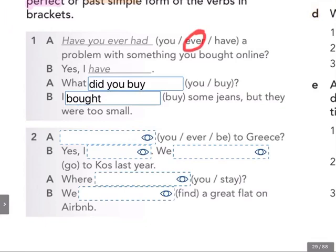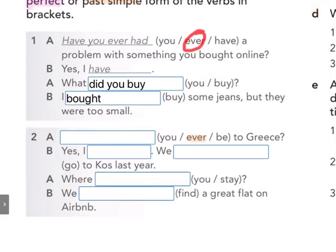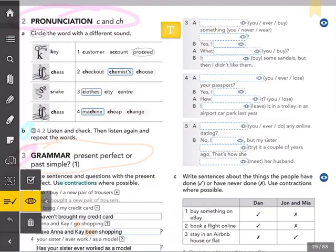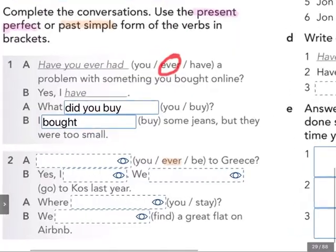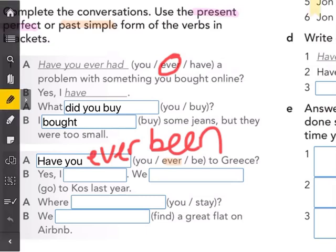What about number 2? Ever been to Greece? Well, again, here, what do I have? I have my friend Ever, ¿no? Mi amigo Ever. Let's see. Perdonad, perdonad. Let's see. Have you ever been to Greece? ¿No? Have you ever been? Me falta ahí, perdonad, el ever y el been. ¿Vale? Vamos a ver si lo puedo incluir. Have you ever been? Ahí está. Para que quede bien claro, grandecito. Bien.